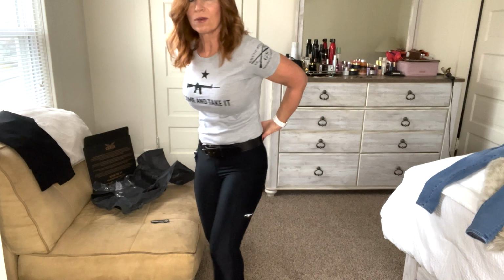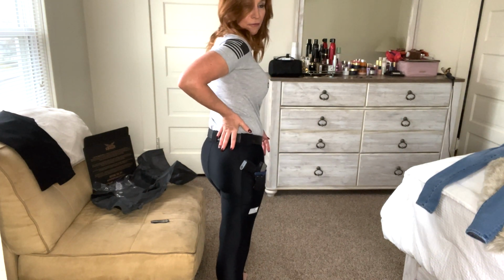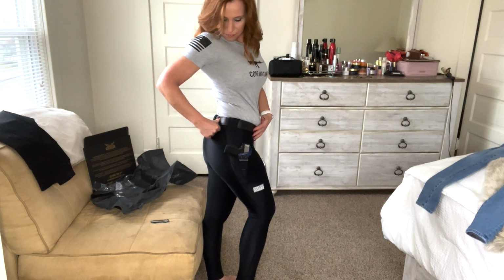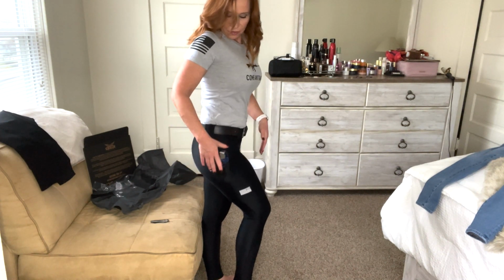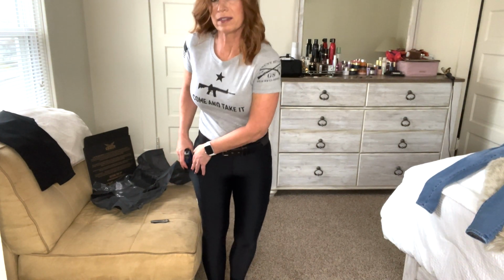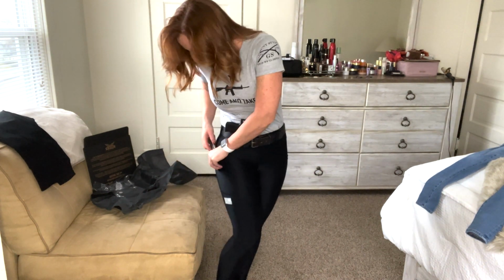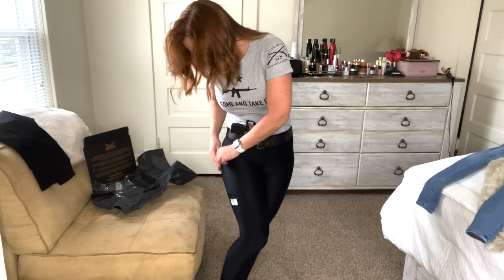I also have a holster that attaches to the back of my belt. I don't have it in here, but obviously I could put that right there as well. And that would be a nice place to put it. But I do like to carry in the front a little bit more. So yeah, I am digging these pants.